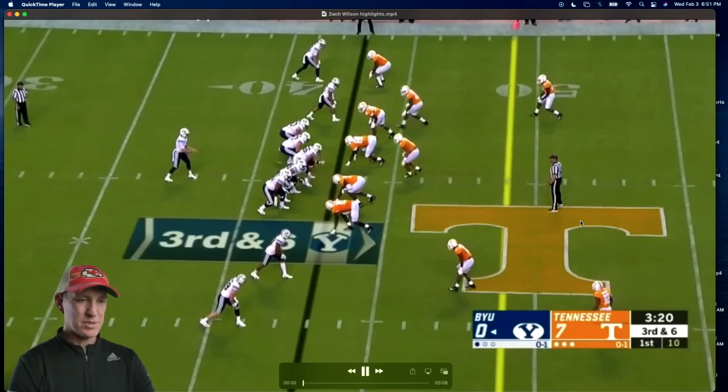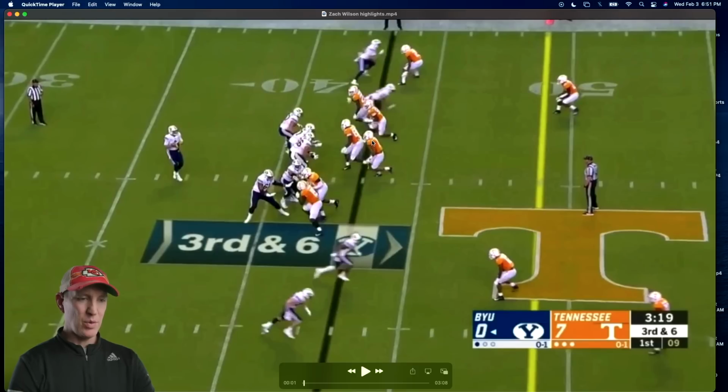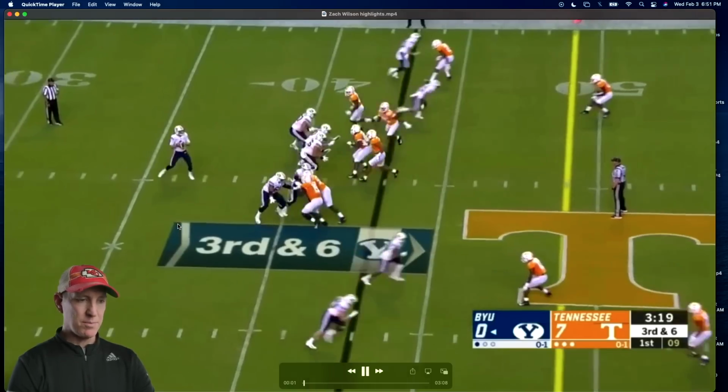So watch what happens. Here they come, both to the left edge. One's going to occupy center. They're trying to twist another around in the middle, bring pressure in his face and get there. They pick up inside and leave the outside free. So he knows he's going to get hit by somebody. Let's watch him in the pocket.